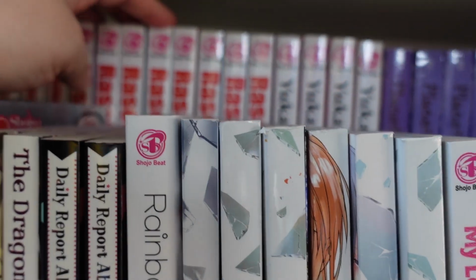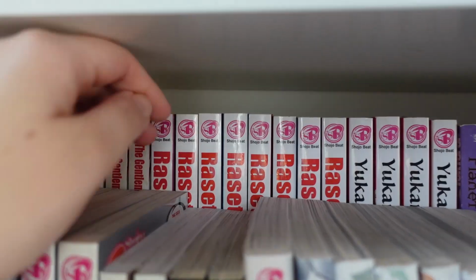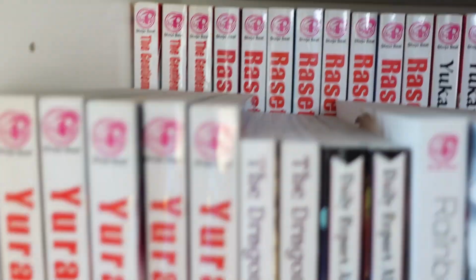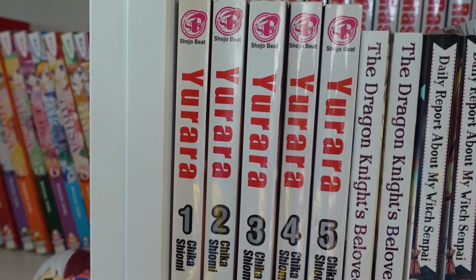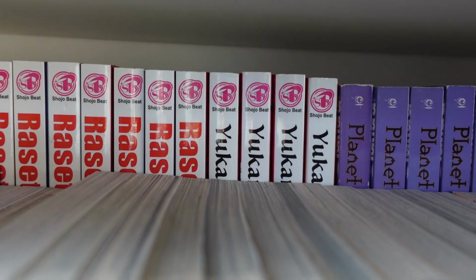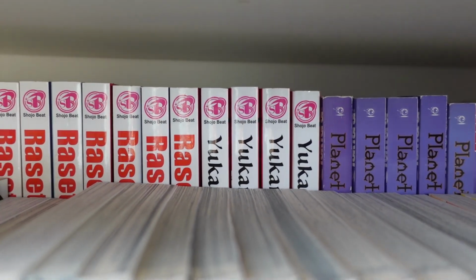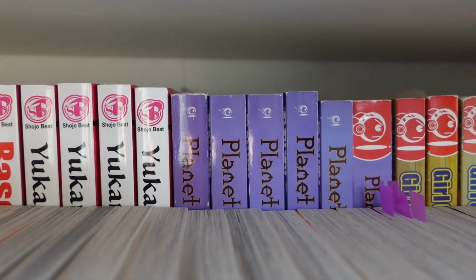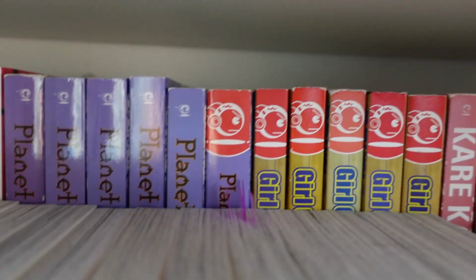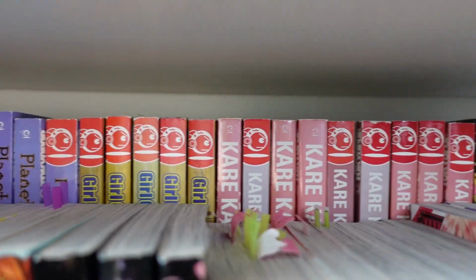Then I have Rasetsu. I think this is the whole series, so that's good that I've collected this whole thing. I also have its prequel series, Urara 1 through 5, so that's completed. Then I have Yukarism, which is 4 volumes, pretty good, like, time travel series, or reincarnation series. Planet Ladder, which is another, like, supernatural shoujo.